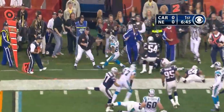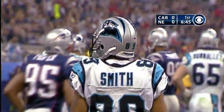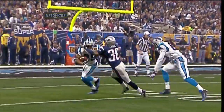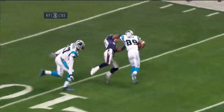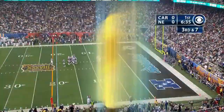Steve Smith administers a stiff arm and gets knocked out of bounds. He went up against Ty Law. Well, so far, we're halfway through the first quarter. What do we have? Defense, defense, and a lot more of it. And it's hard for quarterbacks to have outstanding games when they go against terrific defenses. And boy, that is some stiff arm against Tyrone Poole.